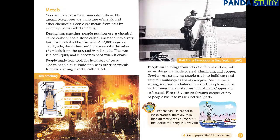Copper is a soft metal. Electricity can go through copper easily, so people use it to make electrical parts. Discover! People can use copper to make statues. There are more than 80 metric tons of copper in the Statue of Liberty in New York.